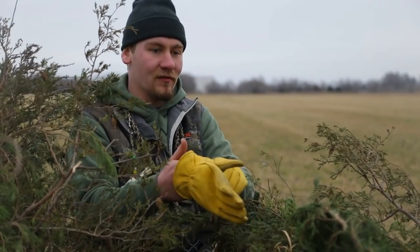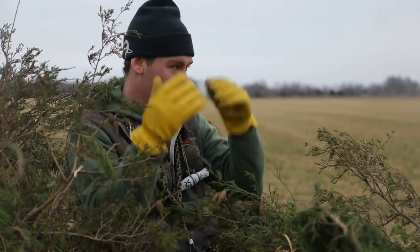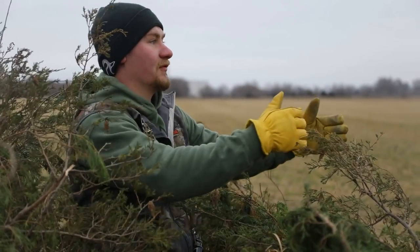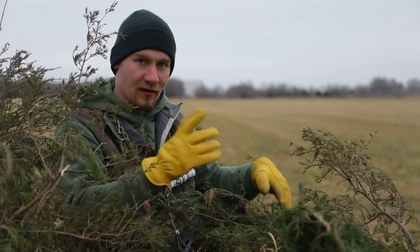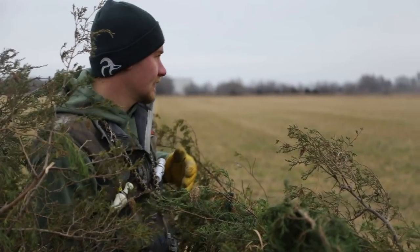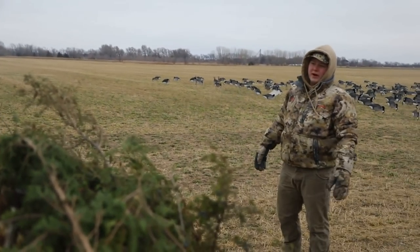They're also flying over the top of us and probably busting us, which sucks. So we're trying to push it out a little bit further so that when they do try to swing over, it's more in front of us instead of over the top of us. Basically trying to get the birds closer to the better shooters at the other end.